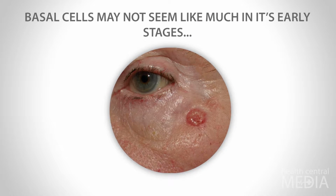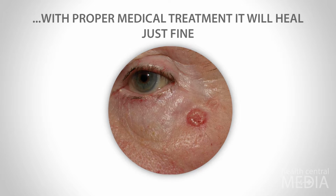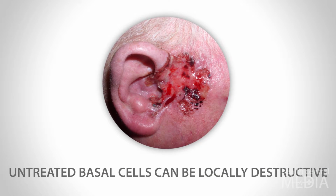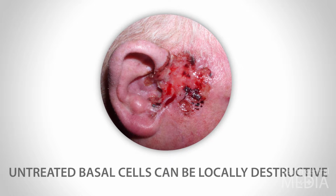What you don't want to do is let it go. Even though it's a tiny lesion and it seems like it's very small, unfortunately, patients are sent in to us with basal cells that have been left to linger for several months or even years. In these cases, while these lesions don't get into the bloodstream and go to other parts of the body, they can be locally destructive and cause a lot of problems.